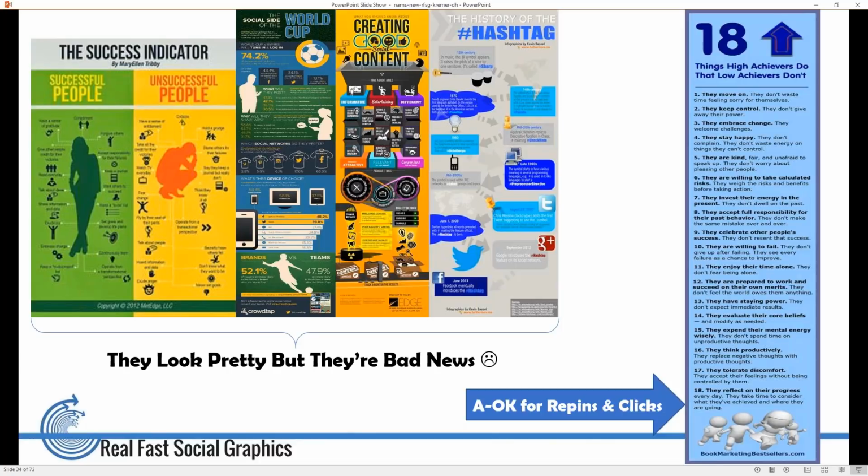I always measure it by the results. And this one has driven, I think, 60,000 people to my website in the 4 years. And the really neat thing is that people are sharing it all over the internet. And that means I have my brand down there at the bottom, bookmarketingbestsellers.com, so that no matter where that goes, my brand is going to go with it.